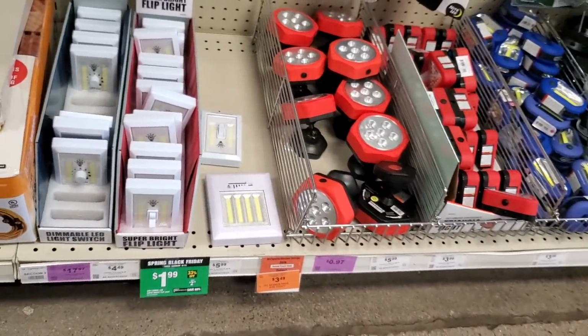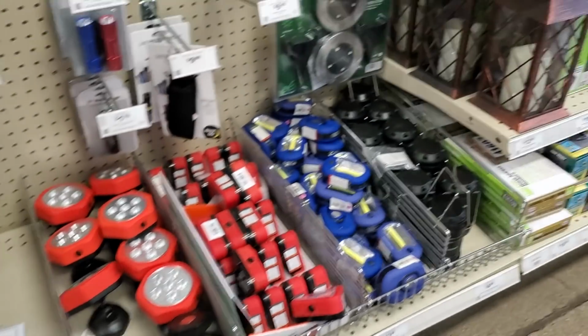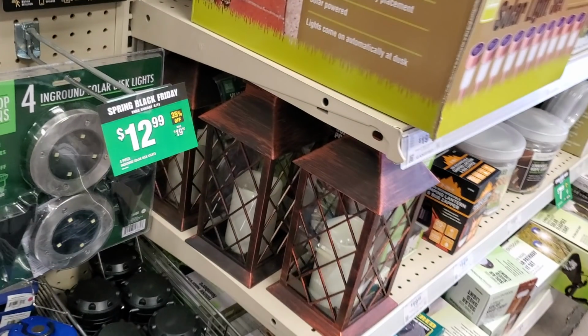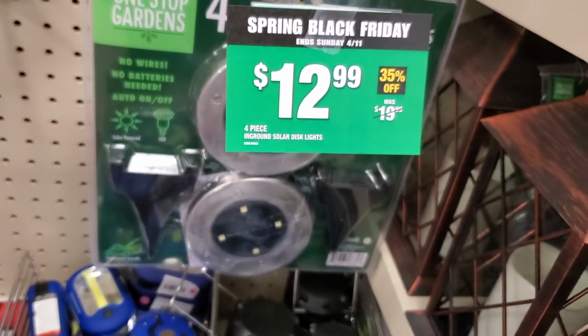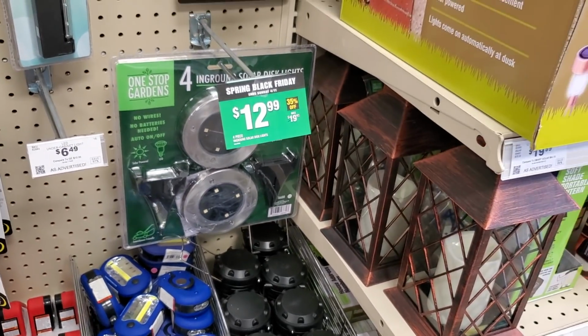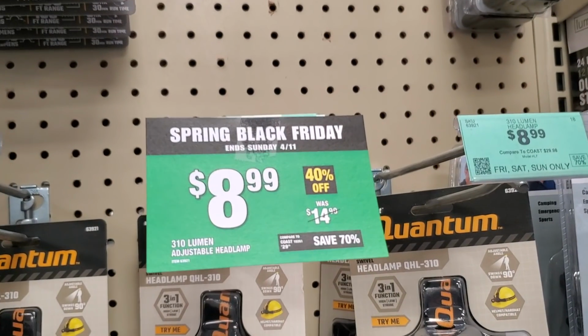And they got another flip light there for a closet, or you got a dark space that maybe a small room or storage room. $199. And they got this disc, like a landscape light, $12.99. So solar disc lights. It's a 4-piece. I think you only get 2 lights, but they include 4 pieces in there. I don't know what they said for.